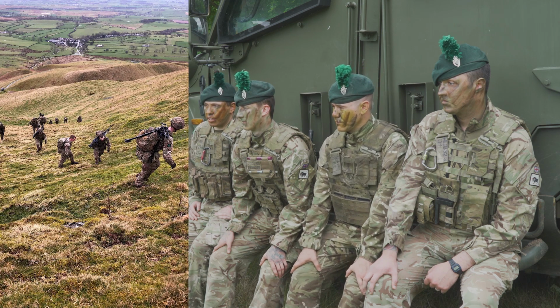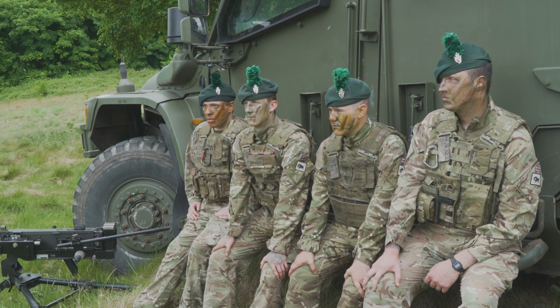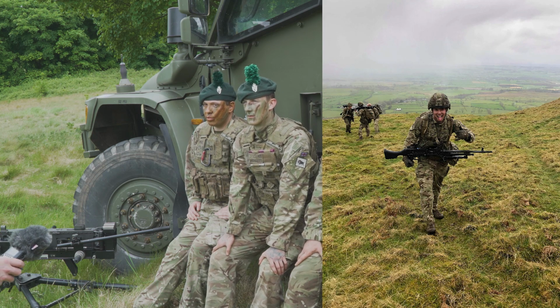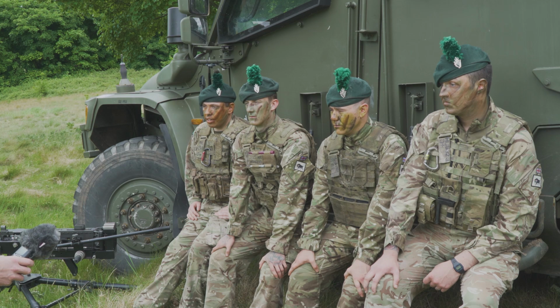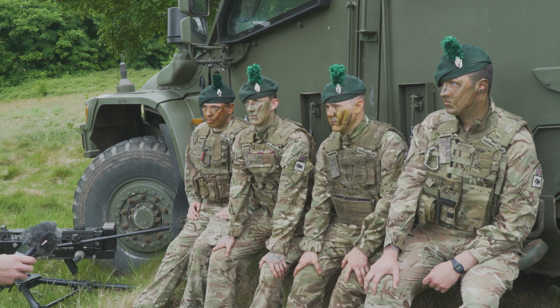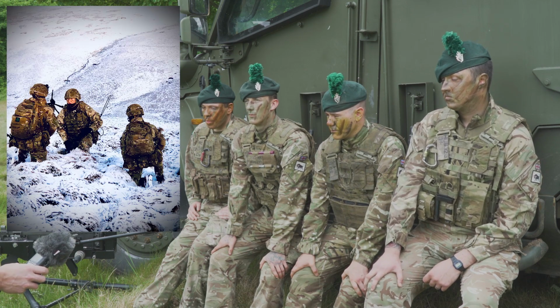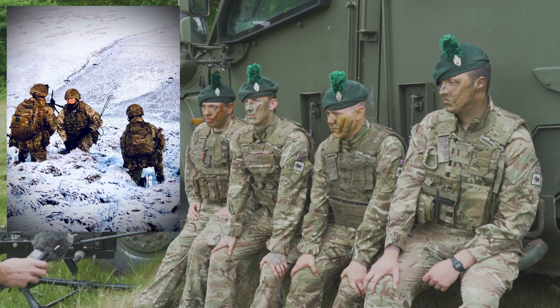So you're carrying all the weapon systems broken down, whilst doing that? Flat packed between two lads, tripod and the GPMG itself. So in the platoon itself, how do your teams work out? Number one would have the machine gun, then the number two would have the tripod and his personal weapon. The gun controller and the gunner.